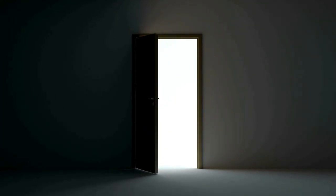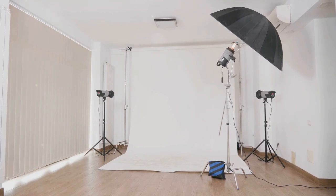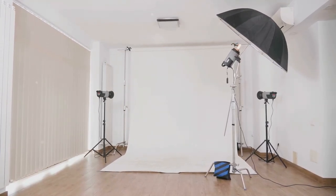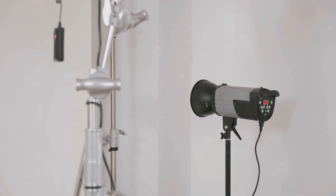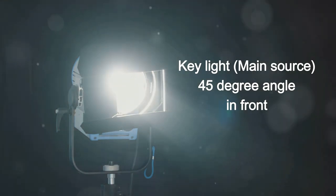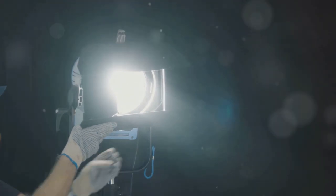Next up is lighting. Lighting is absolutely crucial. I recommend starting with a three-point lighting setup. This is a standard in the industry and will give you a well-lit, professional look. This includes a key light, a fill light, and a backlight. Each light has a specific role in creating a balanced and flattering image. Your key light should be the main source of light, placed at a 45-degree angle from your face. This creates depth and dimension.